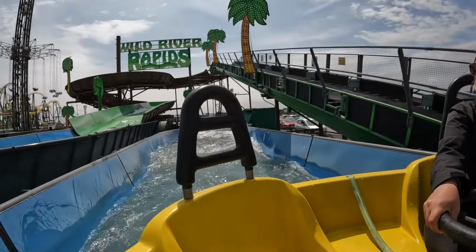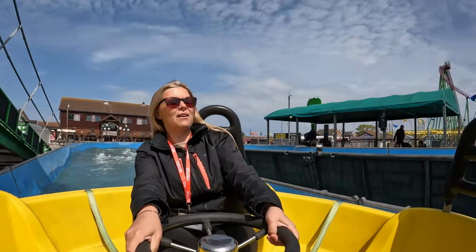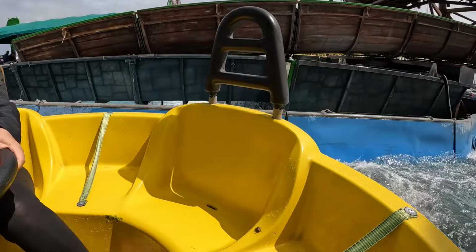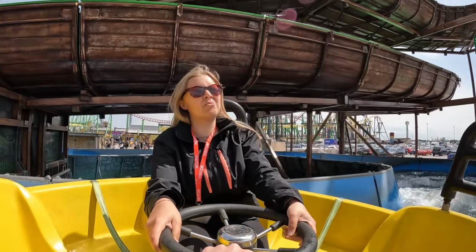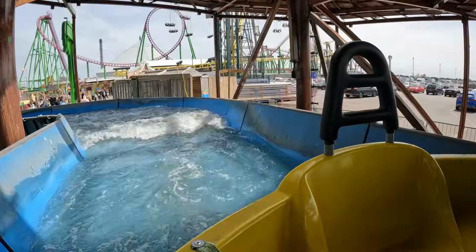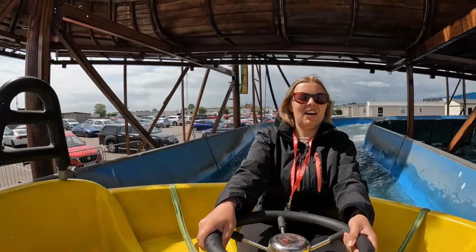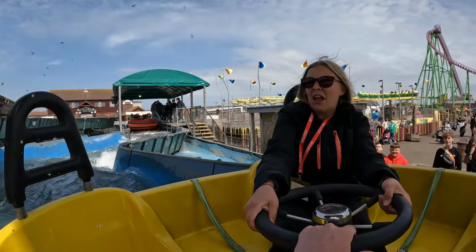The wild river. Ooh. Very wild. Plenty more water rides coming up throughout the year for Charlotte. Oh! Bit of a wave coming down here. Oh! Hey! That was alright, that was.